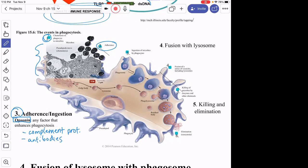All right, so antibodies can act as an opsonin. If they are bound to that, say, bacterial cell, then those pseudopods are going to be more likely to be able to grab a hold, like the handles on the microbe. Okay, so we'll revisit both of those because we haven't talked about either one of those things yet, but they are considered opsonins.